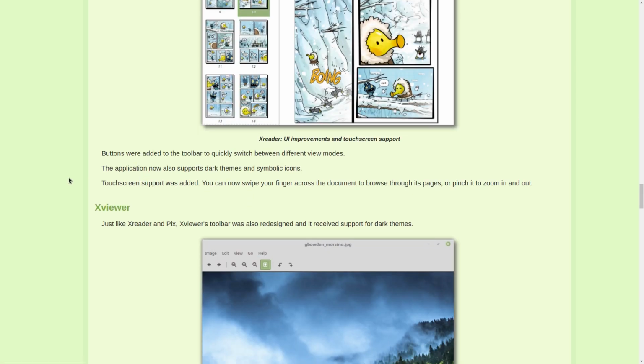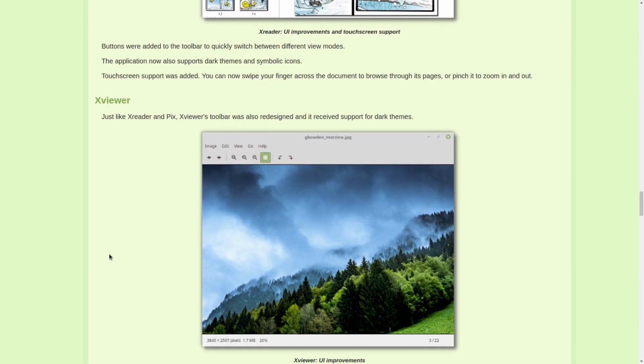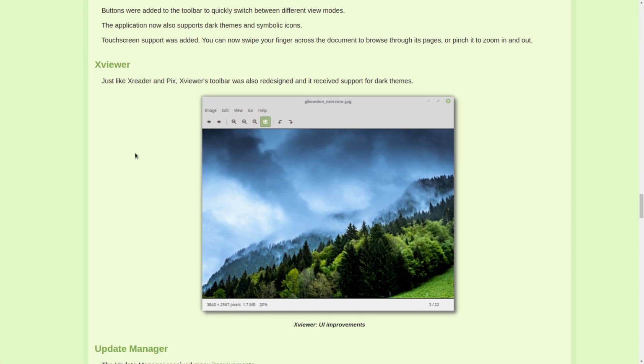Also, for those of you using touchscreens on your computer, it says touchscreen support was added. You can swipe your finger across the document to browse through its pages, or pinch to zoom in and out. And then here's XViewer. Just like XReader and Pix, its toolbar was also redesigned, and it receives support for dark themes.